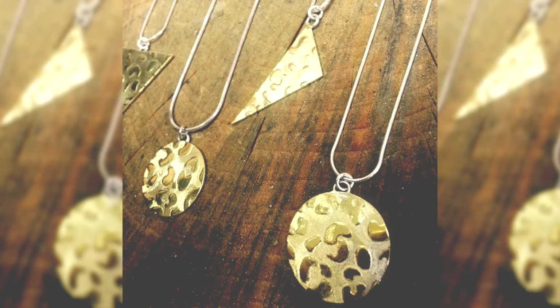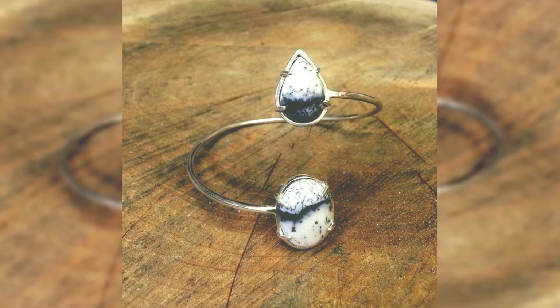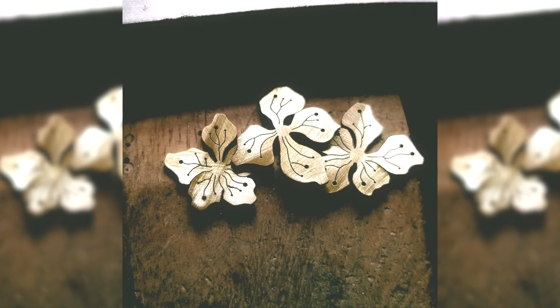Materials I use are mostly silver. I have a lot of fun in silver, but I also use gold, yellow gold, white gold, gemstones. I only use real gemstones. And then I also have fun when you mix other sorts of materials like perspex, wood and pleather. It's sometimes fun and interesting to seek out different combinations of materials.